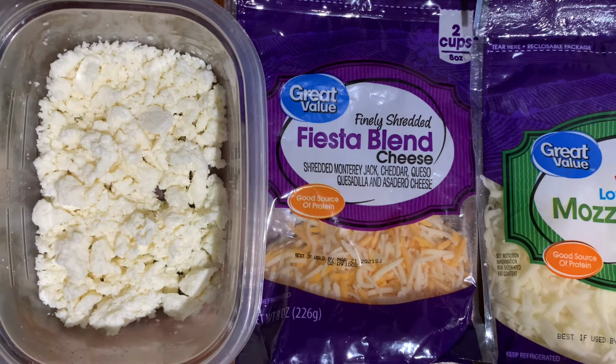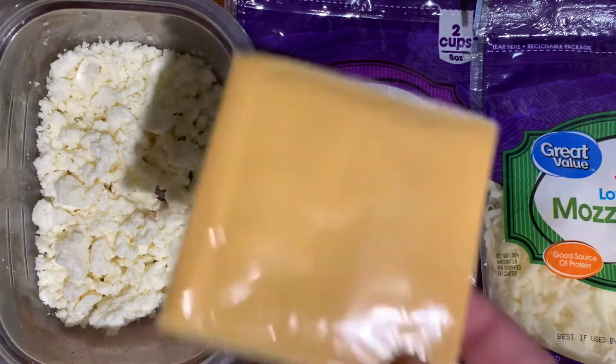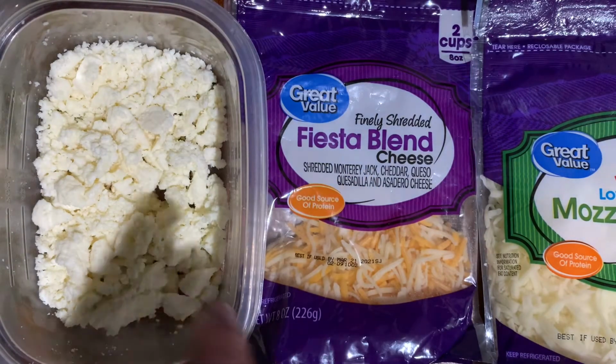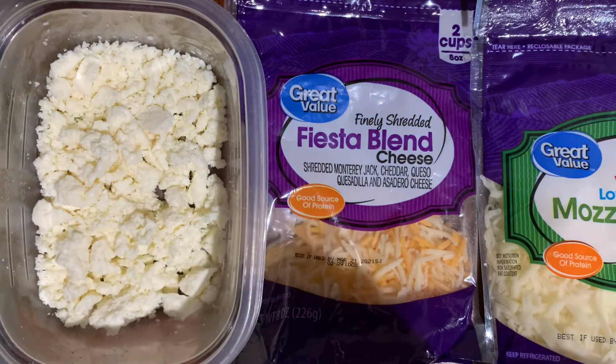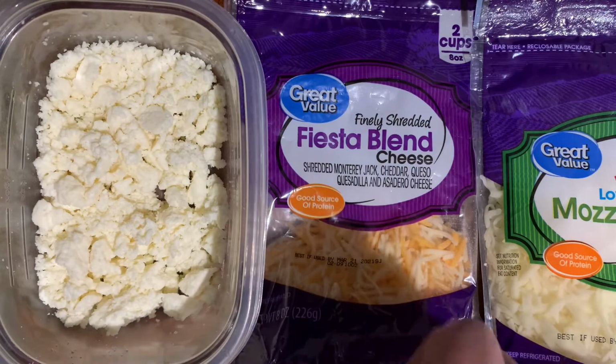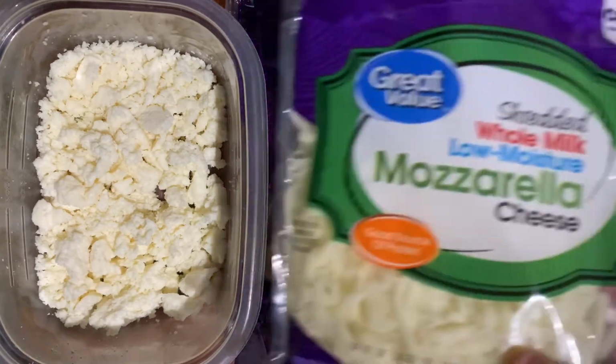grows on it. So the cheeses that I'm going to be working with for this project are a Kraft singles cheese. This is La Vaquita cheese. This is shredded cheese with the main cheeses being Monterey Jack and cheddar. And my last one is mozzarella.